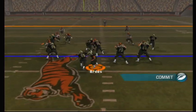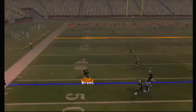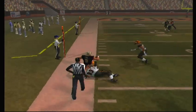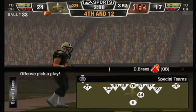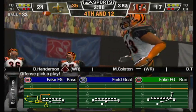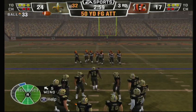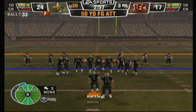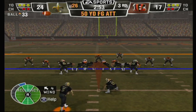Decides to run for it. And he's knocked out. We have the 33. Nowhere to go. I'll take that back. He gets out of bounds. This is a 15-yard tackle. Hut! Hut! Hut!